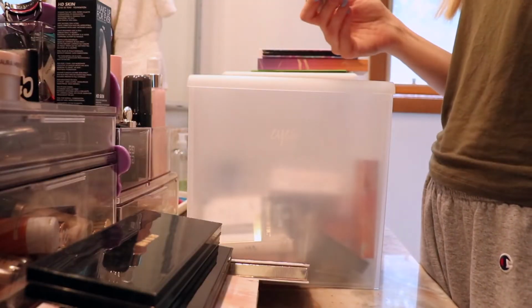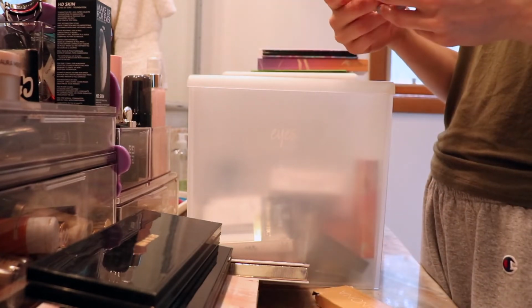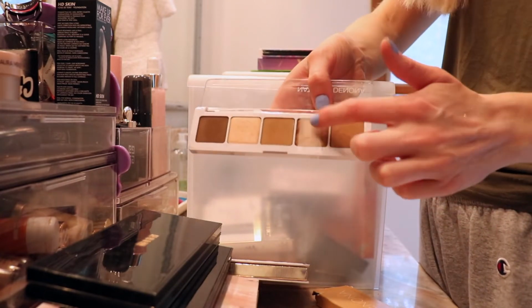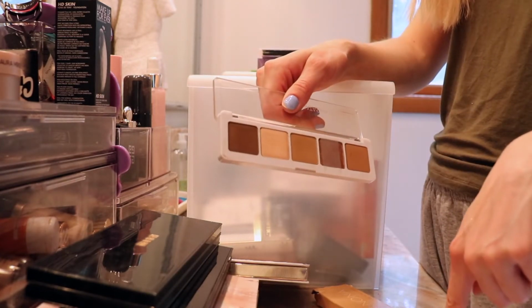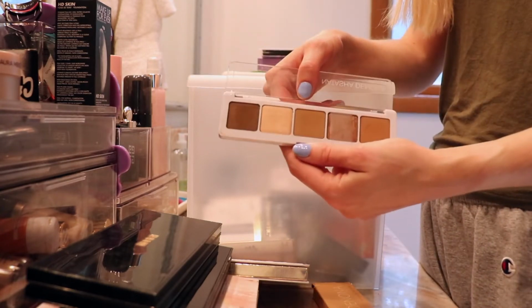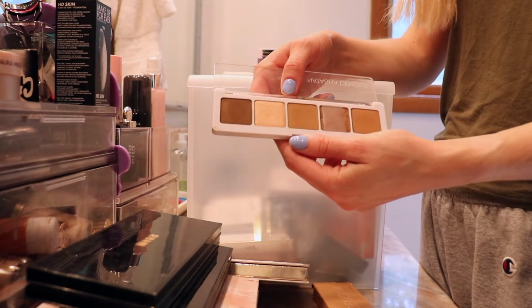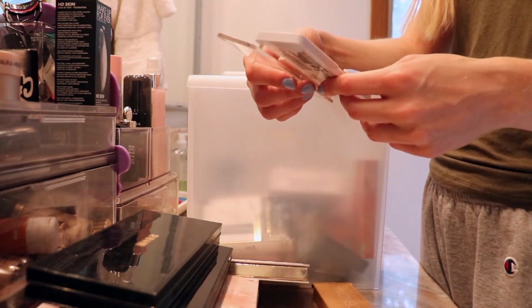Here is a Natasha Denona 5-pan palette. I don't know if this, no, I did check the shades because that shimmer glitter shade is taped. But I'm gonna check the ingredients again. This is a camel palette. I don't know if this one is still available. I feel like these may not go against my skin tone that great, but I feel like this one might. I think they're just a little bit too warm for me.